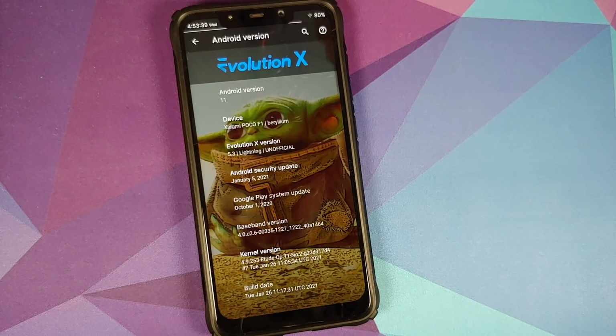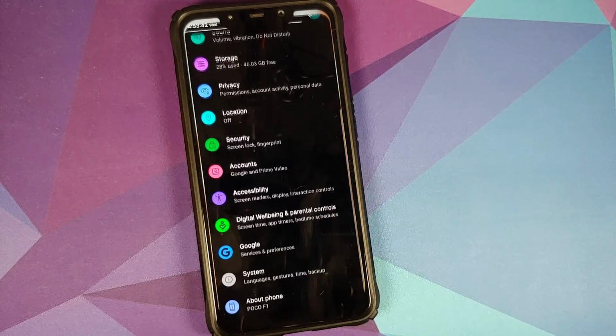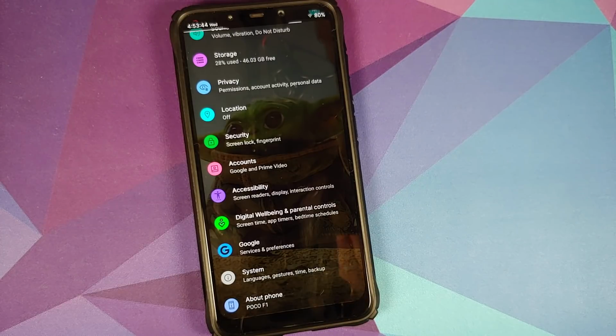First look at Evolution X version 5.3 based on Android 11 running on the Xiaomi Poco F1.